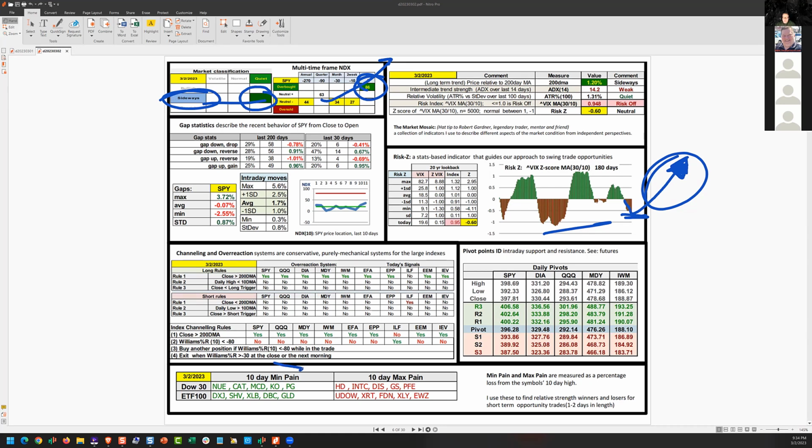Now, notice on the min pains, the ones that are doing best: Nucor Steel, Caterpillar, McDonald's, Coca-Cola, Procter & Gamble. Was there ever a less risky group of 5 symbols ever? No. The answer to that is no. Intel has room to go.